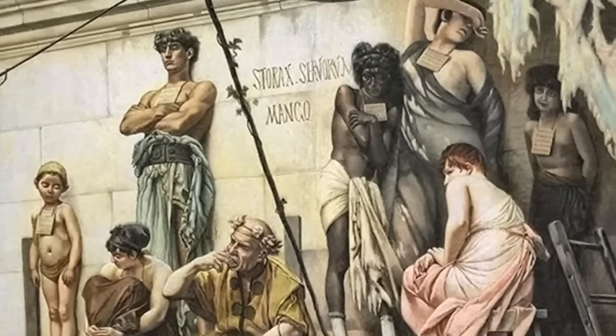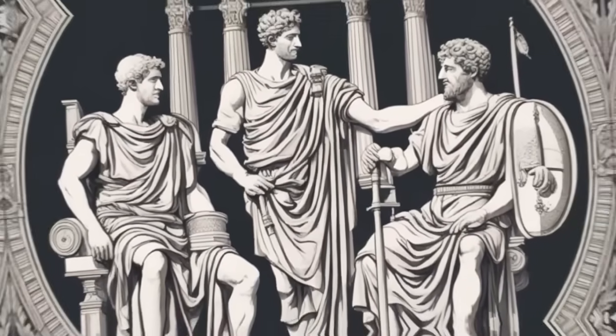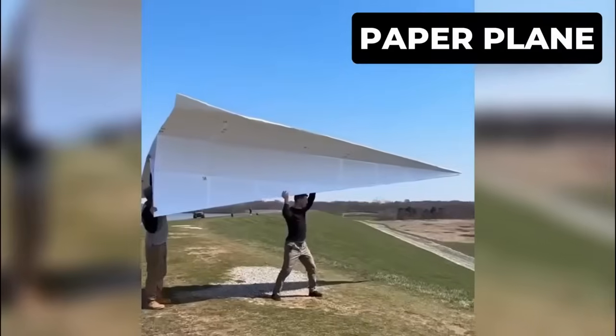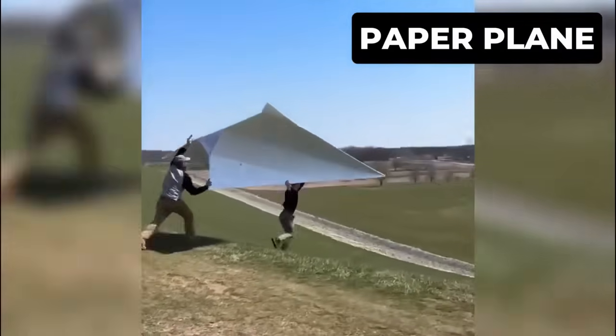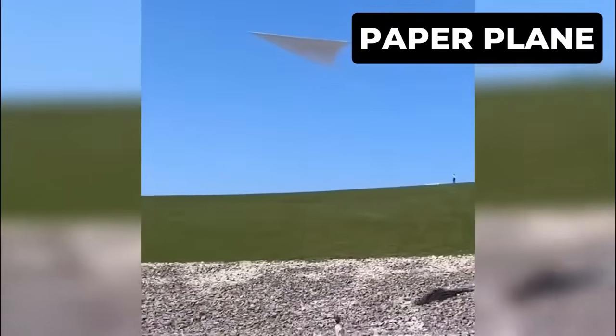The largest paper airplane, measuring 45 feet, was launched in Arizona, USA in 2012. Made of reinforced cardboard for aerodynamic testing, it showcases creativity and engineering soaring high.